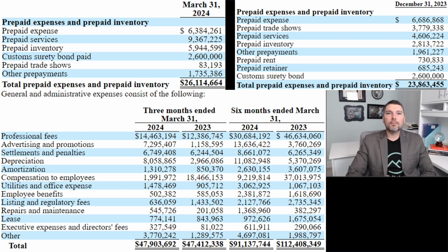And at the bottom, we're going to break down the general and administrative costs. I did find some very interesting sections in here. I did want to break those down a little bit, so let's get right into it. So first thing I want to show is going to be, you'll see the 3 months end March 31st and then the 6 month end March 31st.